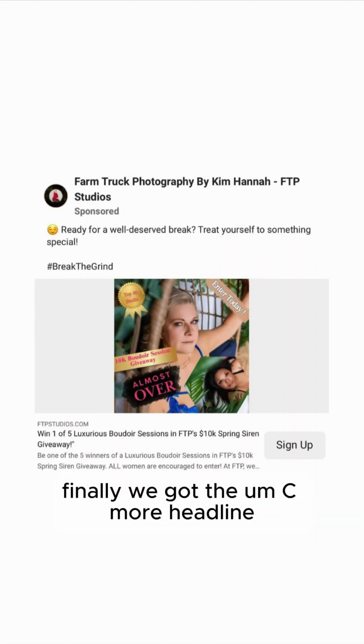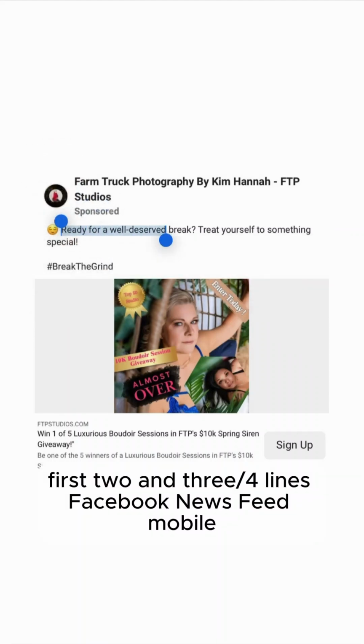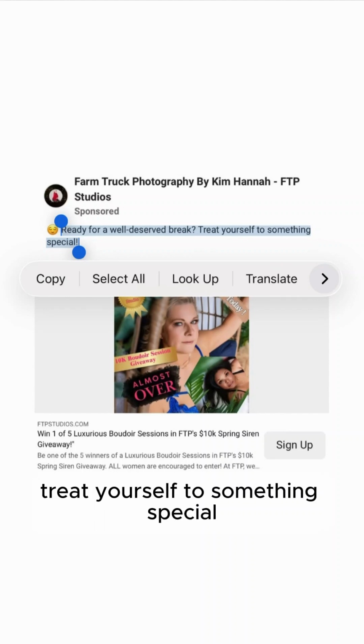Finally, we've got the see more headline. Let's see what we got here. First two and three-quarter lines, Facebook newsfeed mobile. Ready for a well-deserved break. Treat yourself to something special.